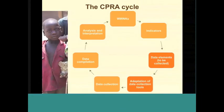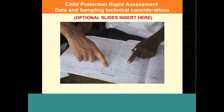Okay. Takes you back to the cycle, and it tells you that the optional slides, which are the more technical issues, should be inserted here. So if you have received the optional module, it comes here if you want to talk about it. It requires much more in-depth discussion and more time for us to go into that one. But it basically just gives you a general idea of the technical issues behind the rapid assessment. Alyosha, can we move to the next one, please?